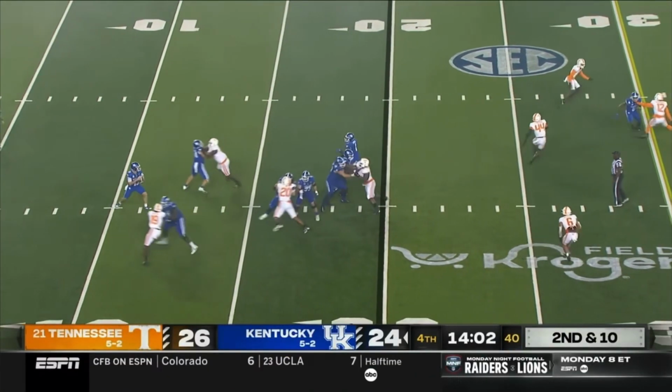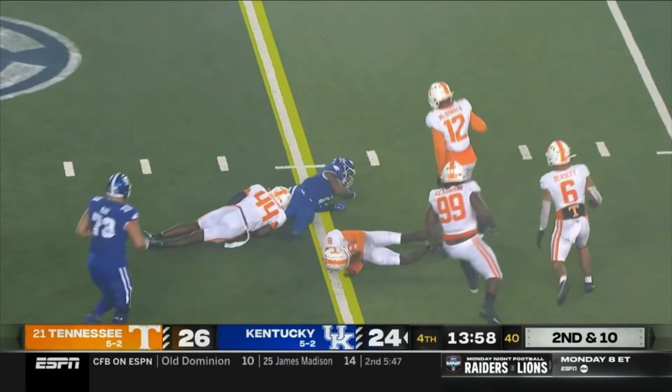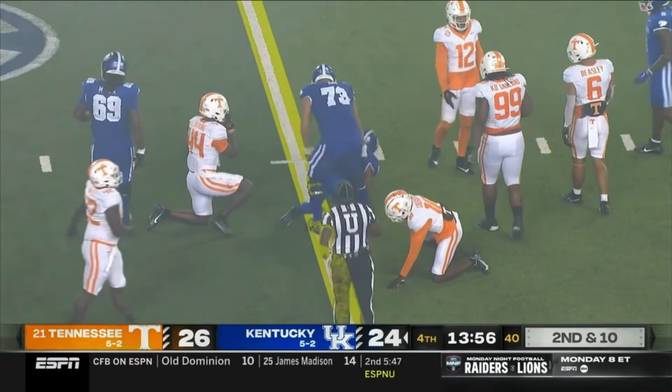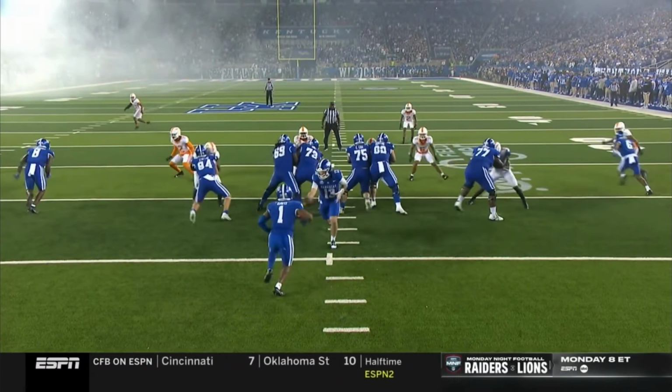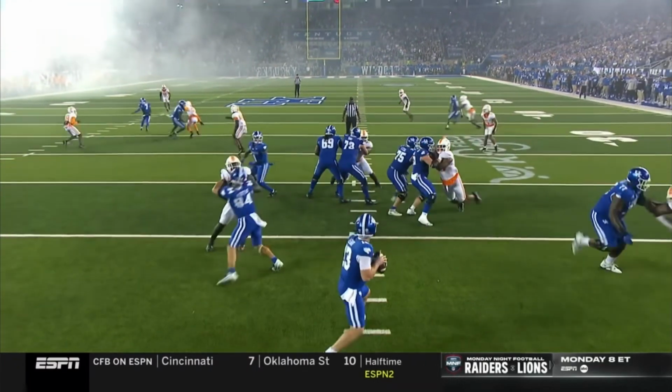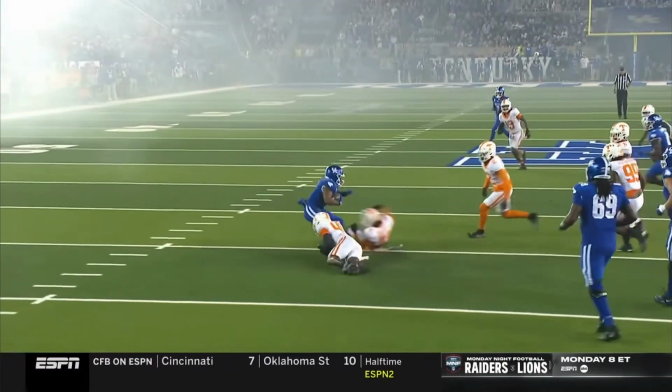2nd down off a play fake, and Leary checks it down to Ray Davis. And Davis reaches out for a 1st down, carrying it on the stop. Just seeing really good decisions to tuck it and run. Like here, when to not take a shot. Nothing open downfield. Just find your check down, Ray Davis, early, and he's getting it.